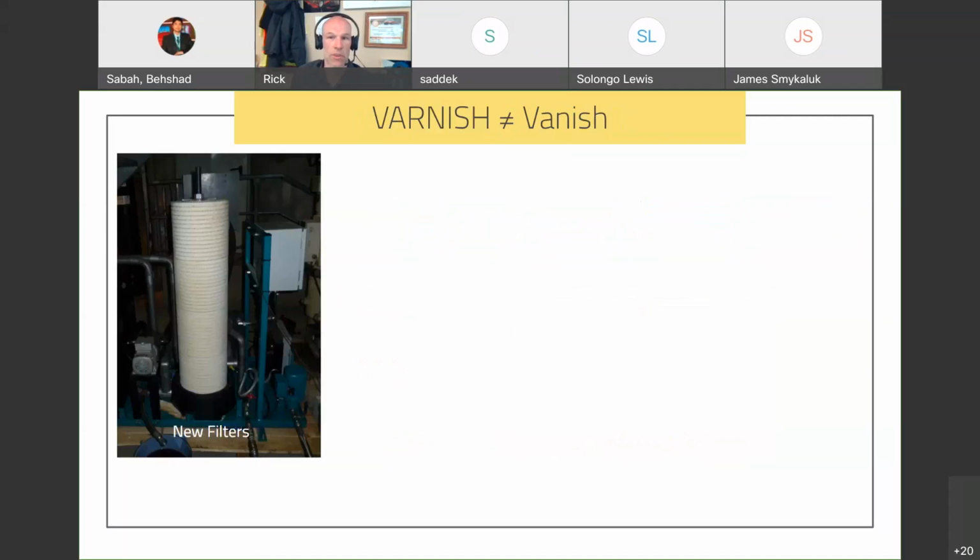The effect of temperature on precipitation became one of the keys to our varnish removal solution, and together with several other important discoveries, gave our cellulose filtration technology the ability to remove both soluble and insoluble varnish, something that mechanical filtration on its own cannot do.